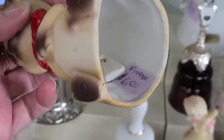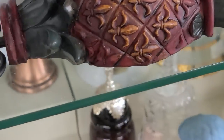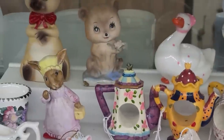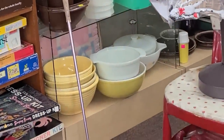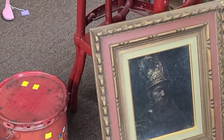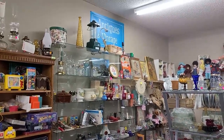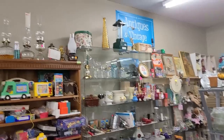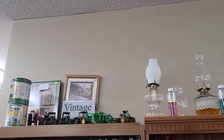$6. It says JSNY Taiwan. Yeah, that's pretty cute. And there's more vintage stuff over here. All those shelves. Genie bottle up there, but the top's missing. Lots of lanterns and little cars.